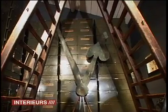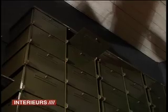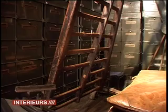Sculptures, ladders, endless pigeonhole filling cabinets, gigantic clock hands, and even gym mats from the Eastern Bloc countries, these objects have really served a purpose, and that's what makes them special.